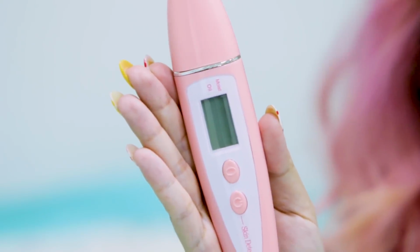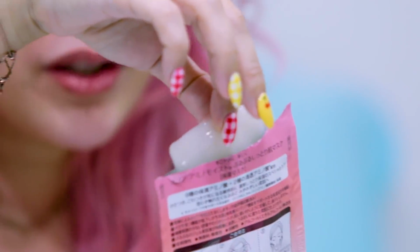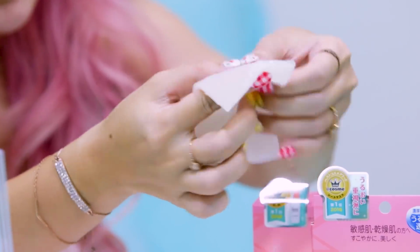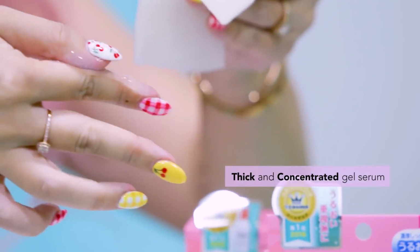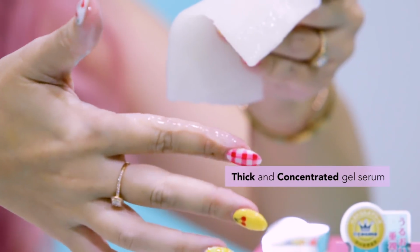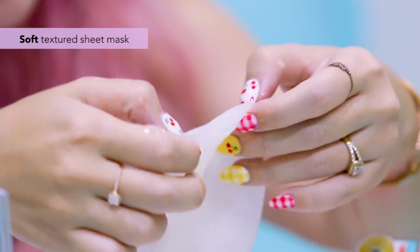I'm going to be showing you guys how the mask looks, and also I'm going to be testing out the moisture before and after of my skin with this device right here. It will actually tell you how much moisture there is in your skin and how much oil. Okay, and here we go. Here's the mask. You can see that it's very full of moisture. You can see that the gel that comes out of it is really thick like that. It's a very soft fabric, so be careful when you open it, so you don't tear it.